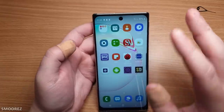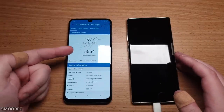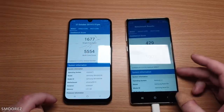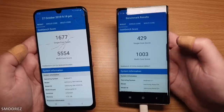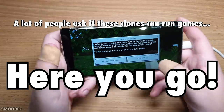I just want to try Geekbench really quickly. All right, the scores are in, folks. Here we have a Galaxy A50 with that right there. And here we have our Note 10, and that is the score right there. There you go. Now, with that in mind, that should give you a good indication of the sheer power of this thing.